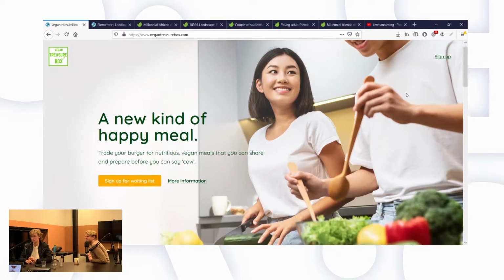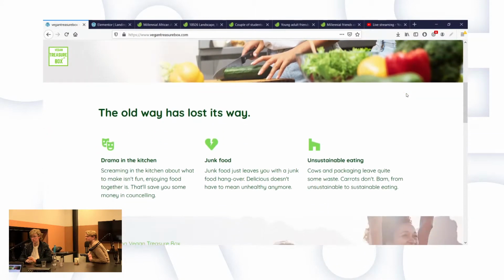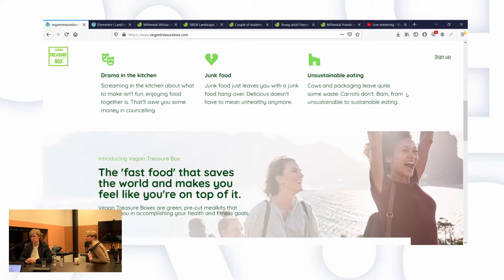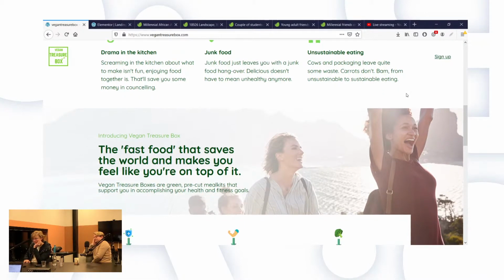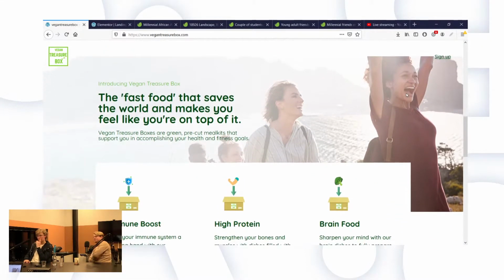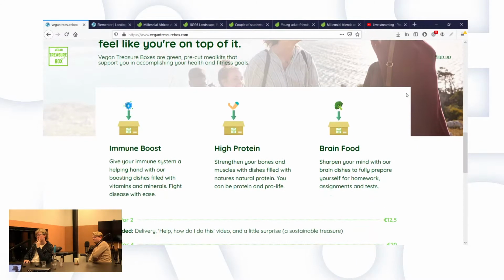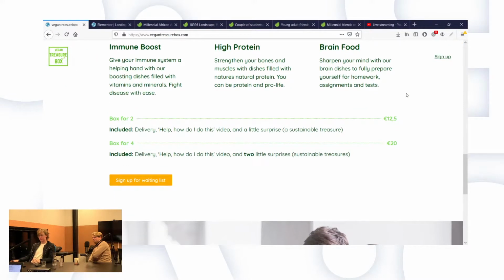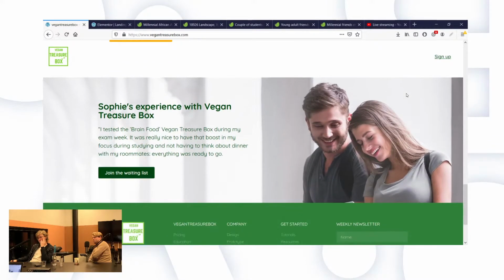We know sign up for the waiting list, more information. The old way has lost its way. Then we have drama in the kitchen, screaming in the kitchen about what to make isn't fun. Enjoying food together is. That will save you some money in counseling. Then we introduce the vegan treasure box, the fast food that saves the world and makes you feel like you're on top of it. Then we talk about some of the features. And then we have the call to action, and then a little testimonial.